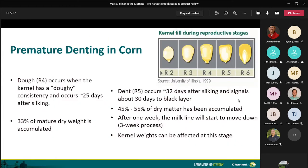You bet. So while I'm talking about denting, I just wanted to talk through what's the difference and what does it mean. When we're at dough, it's pretty easy to determine, right? When we're at the milk stage, we've got a lot of that milky fluid still inside the kernels. And when we've got dough, that kernel is filled with a more starchy consistency, and it starts to look more like what you're going to see from a final kernel perspective. Dough occurs about 25 days after silking. We have not accumulated much dry matter. About a third is all that we've picked up.